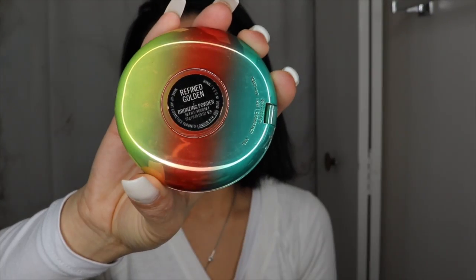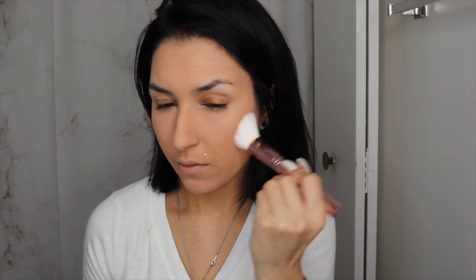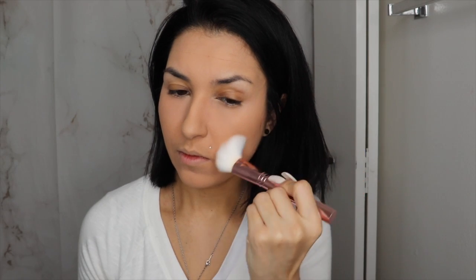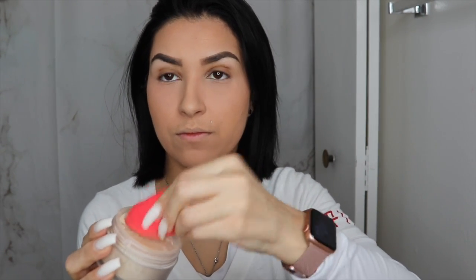Next, taking the Refined Golden Bronzing Powder by MAC, you're going to take an angled brush and you're going to just press it in, contouring, but just pressing in. You don't want to swipe again. You just want to make sure that you're just pressing on top. By the way, the packaging to the bronzer is a limited edition, but they do have the color in store at MAC.